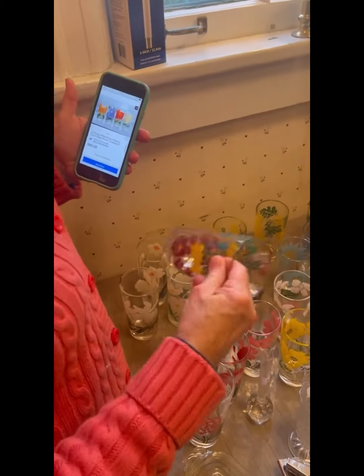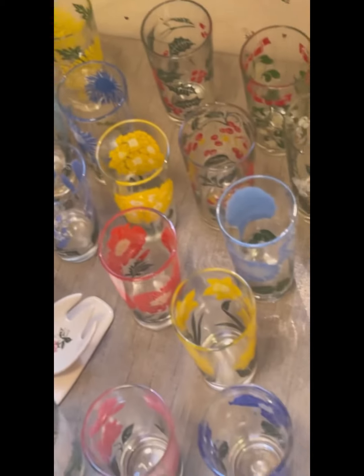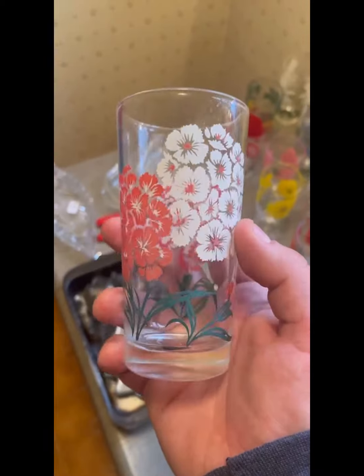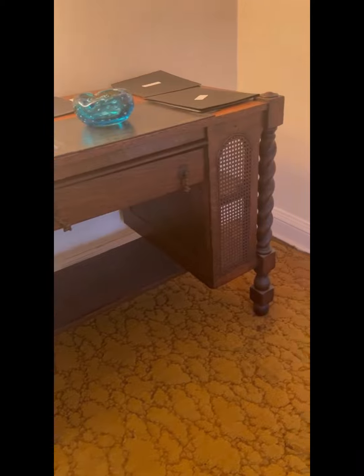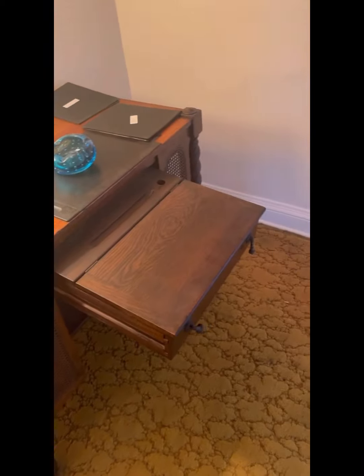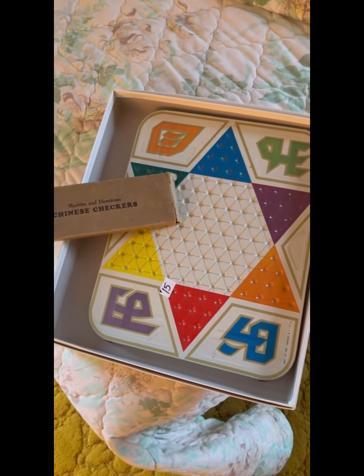The one owner was nice enough to explain the history of Bosco peanut butter glasses, which were manufactured in the 1950s in Camden, New Jersey. To entice patrons, they decorated their glass tumblers with silkscreen florals. Upstairs was this beautiful vintage wooden desk with an interesting drawer that becomes a writing station. Unfortunately, not for sale. I also like the Fiesta-ware, this metal Chinese checkers board with the original box and marbles.